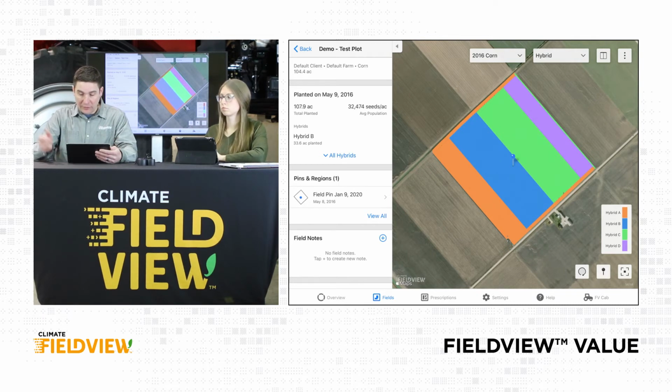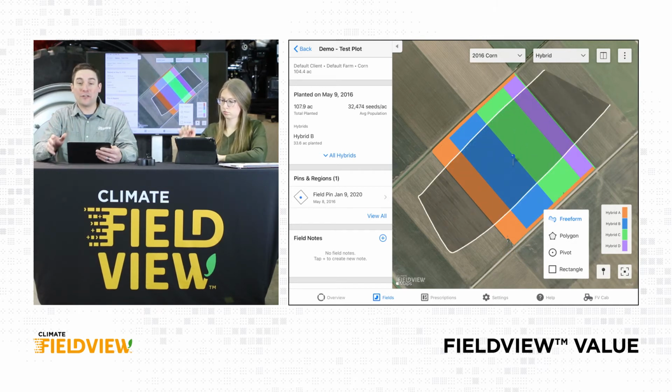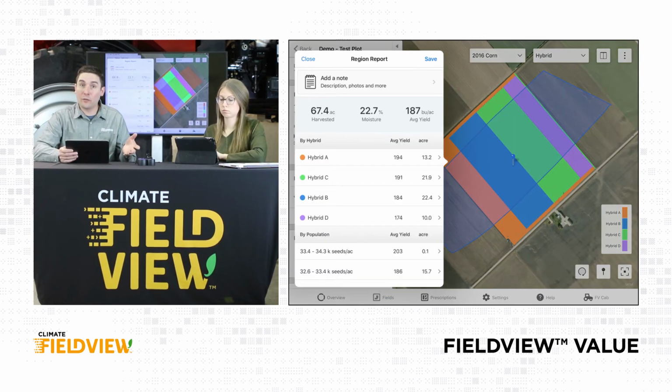You can grab your lasso in the bottom right corner, and you can draw a nice big square throughout the field, and you don't have to color inside the boundaries. You can color outside, and it's only going to take harvested data. And then it's going to print you a field region report. What this region report will do is tell you what hybrid yielded the most on your farm or in this field. And here it gives the average yield and how many acres were circled in that area.